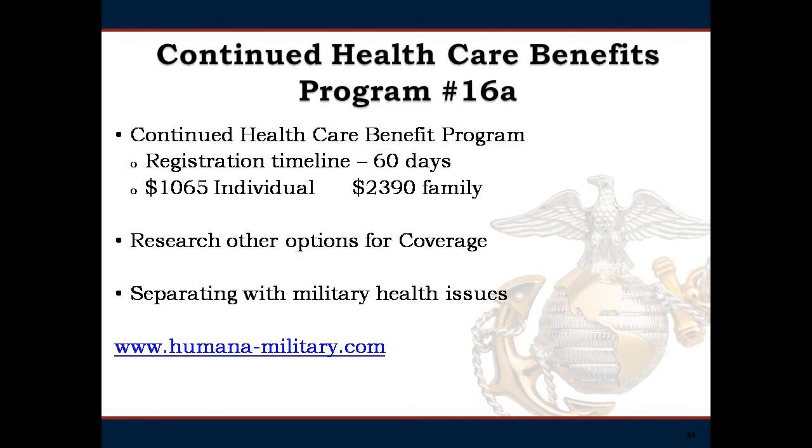Continued Healthcare Benefits Program, 16A. The Continued Healthcare Benefits Program is a temporary health care coverage that you are eligible to purchase for a period of 18 months, including pre-existing conditions coverage. This program is premium-based healthcare that is similar to, but not part of, TRICARE and is administered by Humana Military Healthcare Services. This program extends healthcare coverage to you when you lose your military benefits. It is available to you and your family, certain unremarried former spouses, and children who lose military coverage.